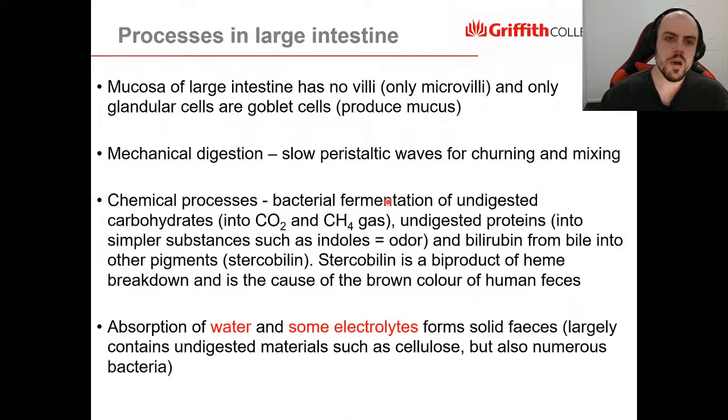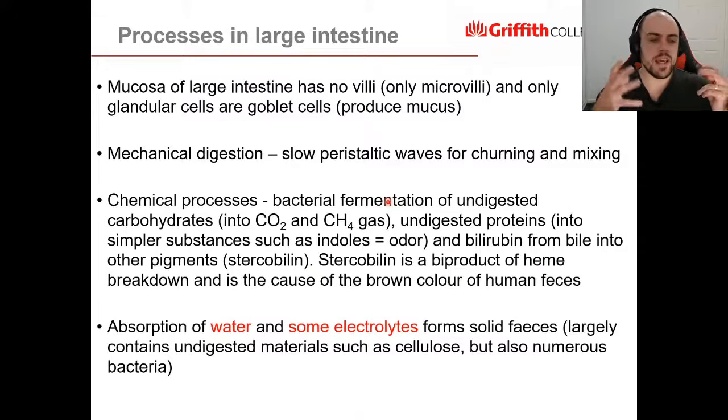Now, what we are seeing here in our large intestines, if we were to try and compare that to our small intestines. So with small intestines, we're seeing a lot of chemical digestion, and we're seeing a lot of rapid absorption of nutrients. This is where the bulk movement of our proteins and our sugars and our fats and stuff like that.